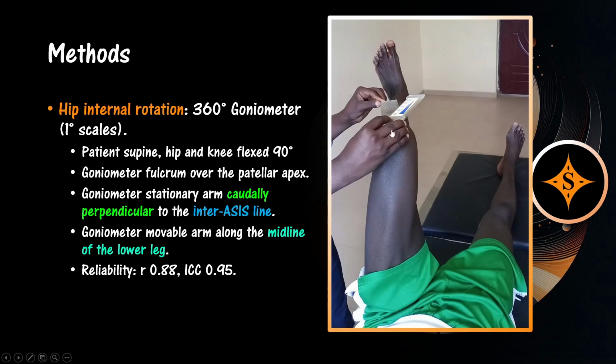And for the hip internal rotation, it is a bit similar without needing an anchor, and then the patient is flexed at the hip and knee at 90 degrees, so it's basically L-shaped from the side. And then the fulcrum is put on the patellar apex. The stationary arm is put transversally perpendicular to the line connecting, again, the anterior superior iliac spines. So it looks like this.